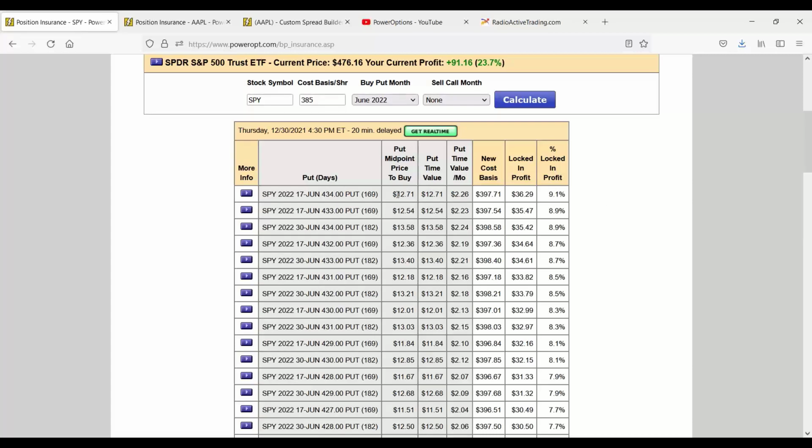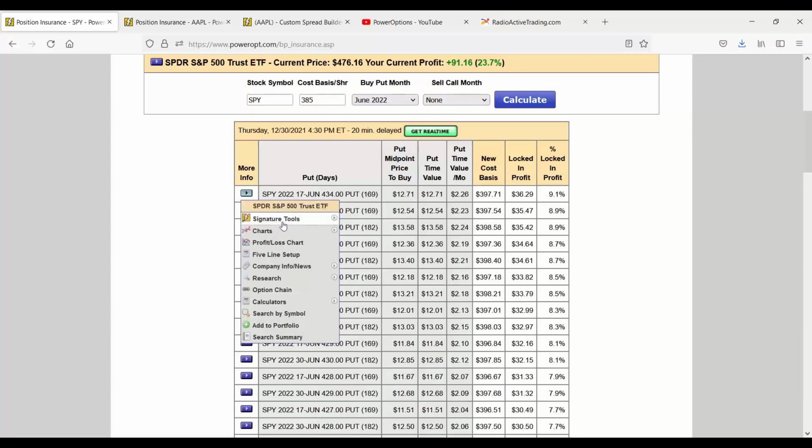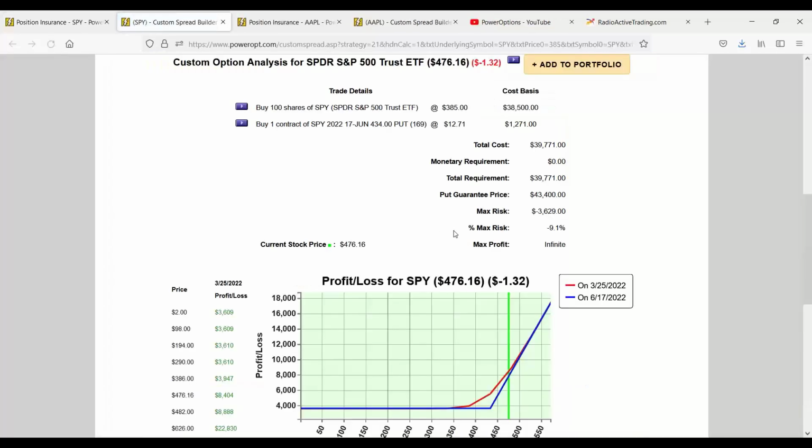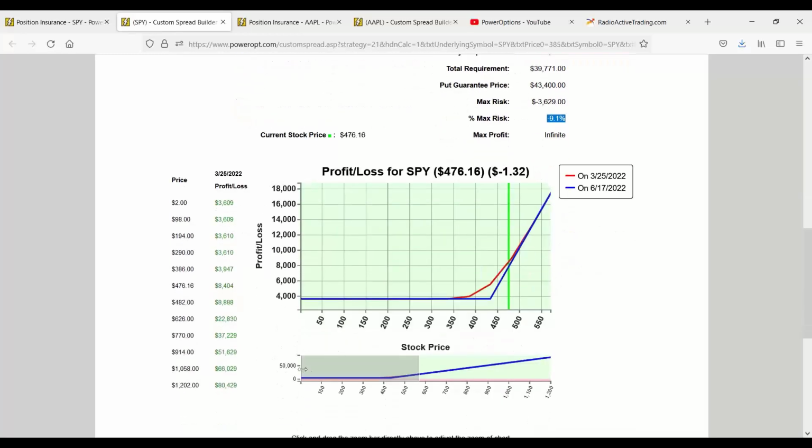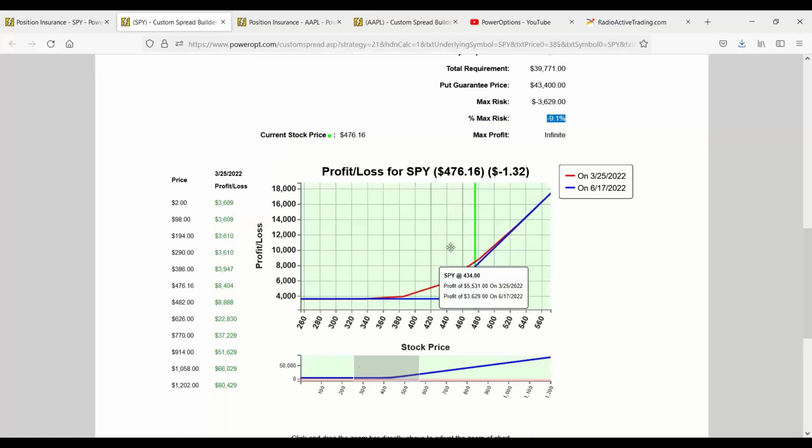The cost isn't that much, is it? $12, $13 would be $2,400, $2,500 roughly in that case. And we're out of the money here. So let's just take a look. It's the highest one there. Okay, so I'm deep out of the money here. I'd actually prefer to see more slightly in the money puts on SPY for better locked-in profit. I don't know why those didn't come up in that case. But, okay, so we've locked in 9%.